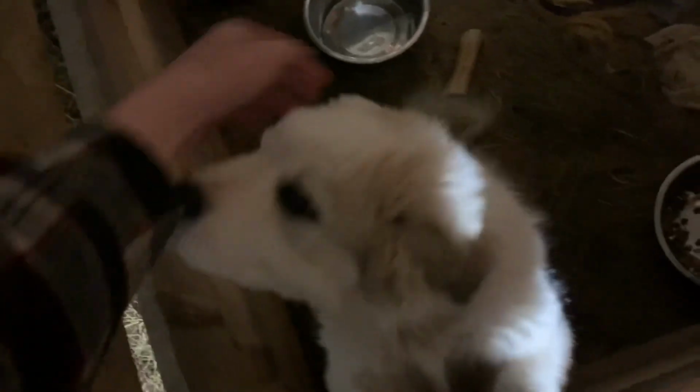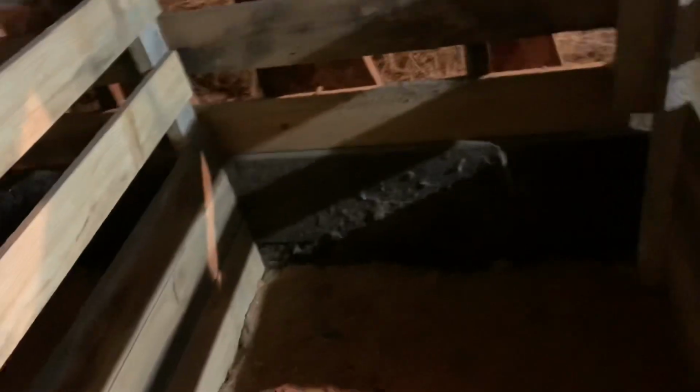Today, we got the kidding stalls over here set up for our goats because in a few days now, all these girls are going to be having some babies. So here's where we keep our dog Ace in this first one. Good boy. And then we might be moving him out of his house right now if we need extra room. But this is what the kidding stalls look like.